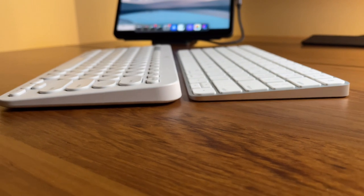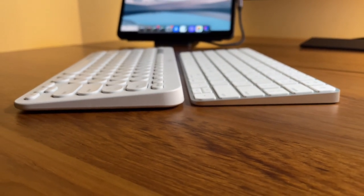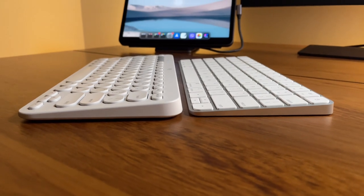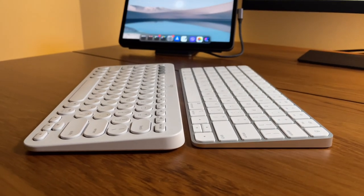In the end, and in my real life usage, I think I don't really need to be typing fast at all. The important thing is that I type comfortably and with less mistakes. This makes me work better, and that is what the Magic Keyboard does for me.